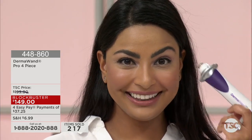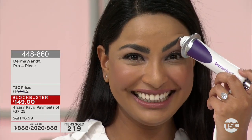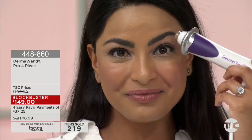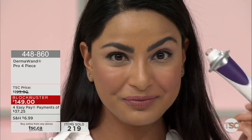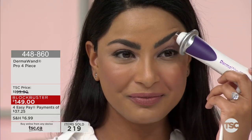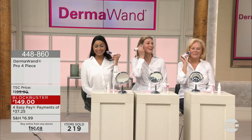But it's true. And when you marry it with great skincare, as we said, Skin Fix is coming up with Nancy in the next half hour. Marry the two together, create a magnificent skincare regime, really help those ingredients penetrate with the Dermawand as well, help that circulation. As Stella was saying, it's 100,000 cycles per second, so it's really getting that circulation going, helping to eliminate toxins.